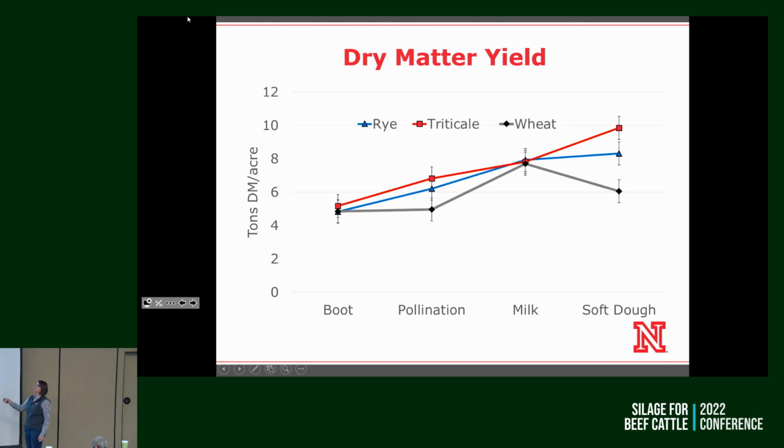The triticale was also 2 different varieties. The first year it was, I think, NT 1140, and the second year it was NT 11406. Any of you know NT 11406 or NT 1140? For most of you, probably like, I have no clue what that means. That's me. And then wheat, it was Arapaho. So if any of you are just interested in what they were, that's what it is. So now we're looking at the dry matter tons in terms of yield across time.